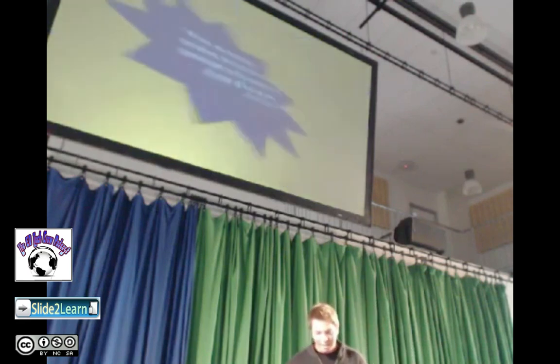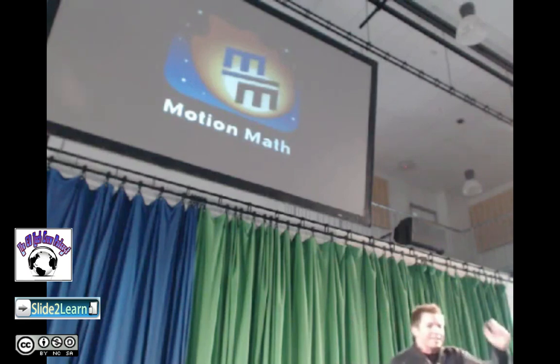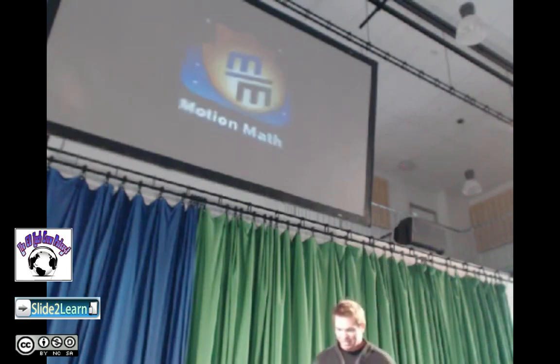And we have lots of apps that can help with choice or with engagement. Motion Math, now they have a whole series of apps where you use the accelerometer to bounce around on math questions. Bingo? Yes. Bingo, okay, bring your board up.